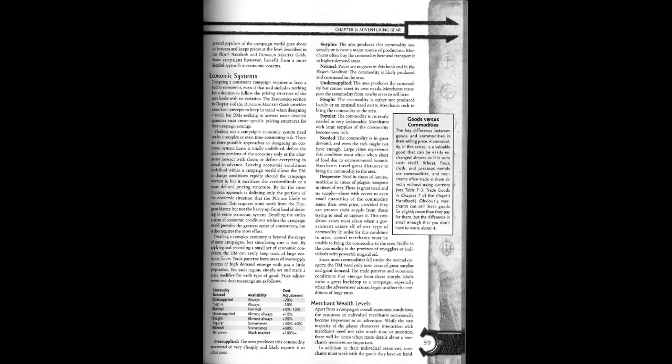For each region, simply set and track a price modifier for each type of good. Price adjustments and their meanings are as follows. Commodity demand: oversupply. Availability: always. Cost adjustment: -20%. Commodity demand: surplus. Availability: always. Cost adjustment: -10%. Commodity demand: normal. Availability: normal. Cost adjustment: +0% to -10%.